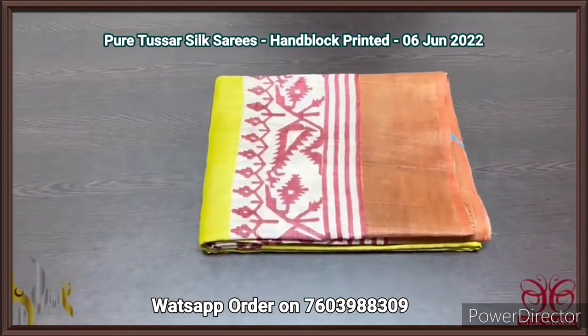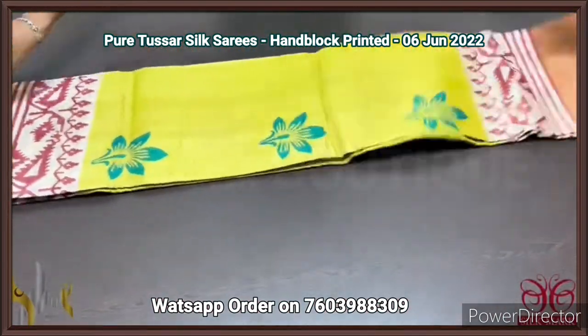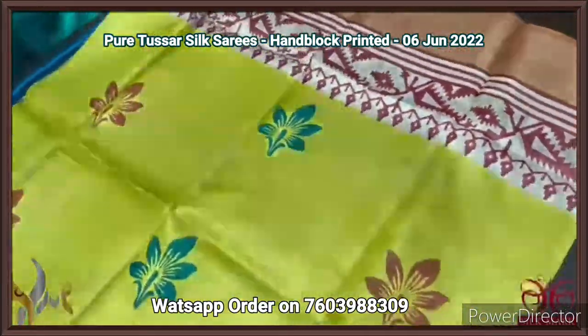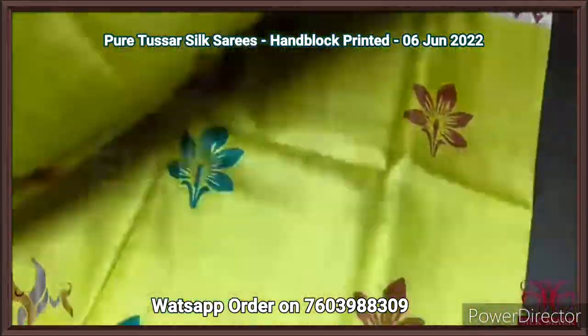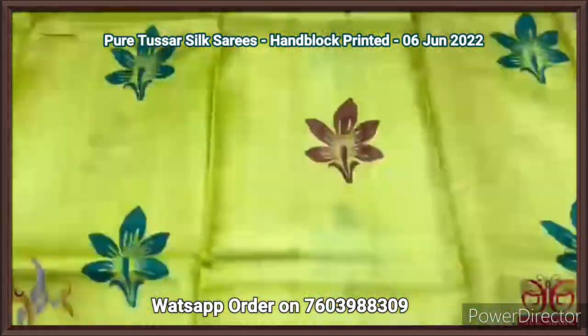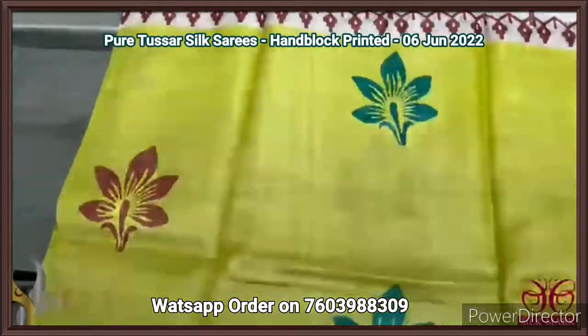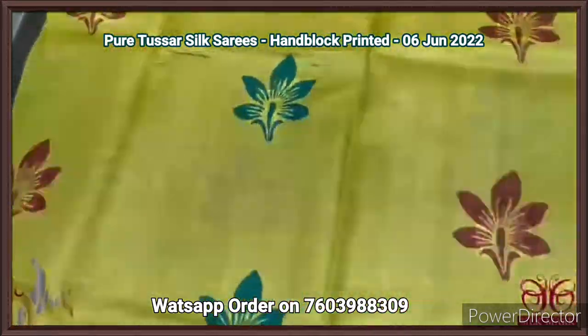Pure Tussar silk saree, premium quality, handblock printed with zari borders on a premium acid washed boiled Tussar fabric. A beautiful yellow saree, a bright, fluorescent shade of yellow, with two different colors used for printing. A floral pattern, sea blue and brown are used for the prints.